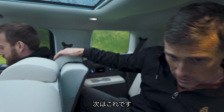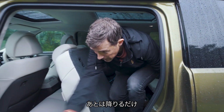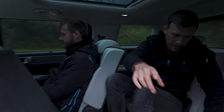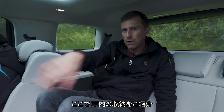And I need to just show you this as well. If you need to get out, you press this button here on the top of the seat back like that. You move it forward, slide like that, and then you get in and out this way. But I'm not done yet, because I want to show you this. Look. So in the back you have two cup holders there, which is handy. But let's check out the storage spaces throughout the rest of the cabin.